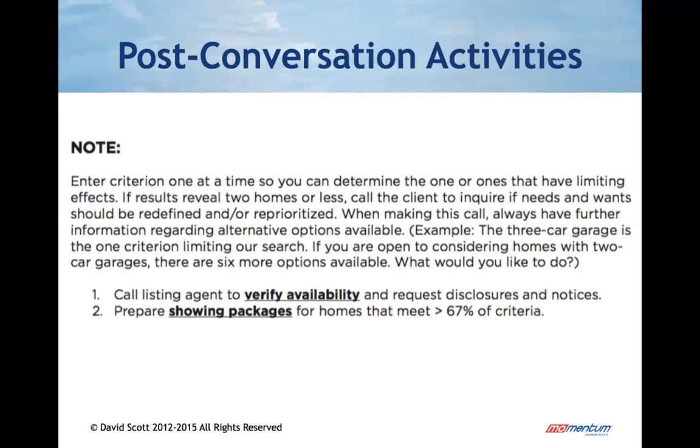Again, once you find a list of homes, verify it's available, request disclosures if they're not in the MLS, prepare showing packages for homes that meet over 2/3 of their criteria. Showing packages would include the MLS printout, copy of the disclosures, whatever else is available online, might be a satellite photo showing the lot lines.